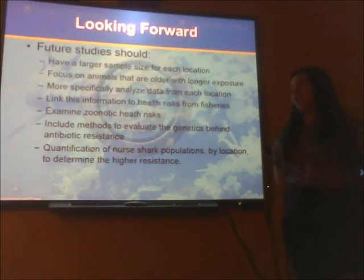Methods to evaluate the genetics behind antibiotic resistance could also be tested to see if it's something that's passed on, if it's prevalent in a certain bloodline of a type of species, or if it is just species-specific. And quantification of nurse shark populations by location could be used to determine a higher resistance.